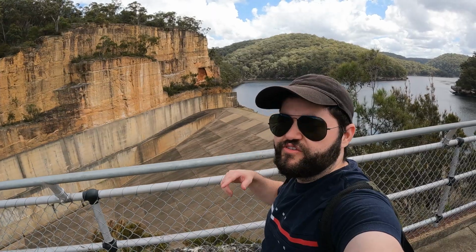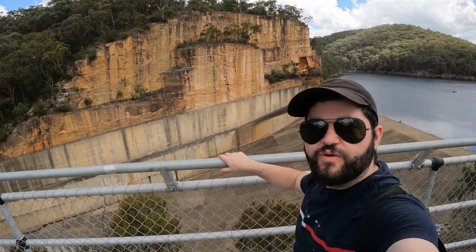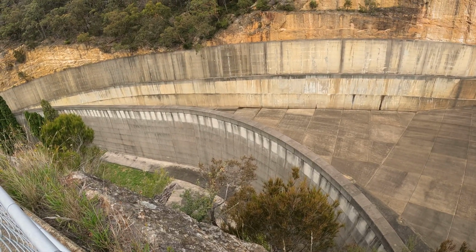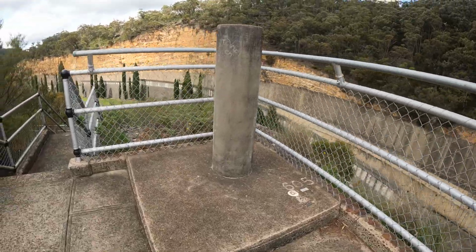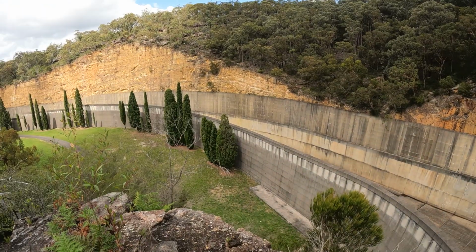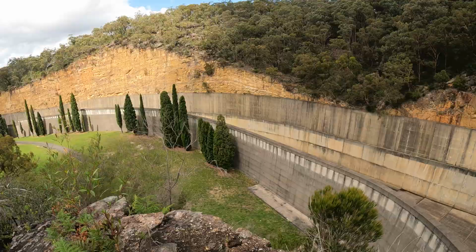So as we follow the railing around here, we can see the spillway for how huge it really is. I don't know if we can quite tell from here, but how tall this concrete structure is. Might be easier to understand how big it is when you can see it in relation to these huge trees. It's about the same size as some of these trees.